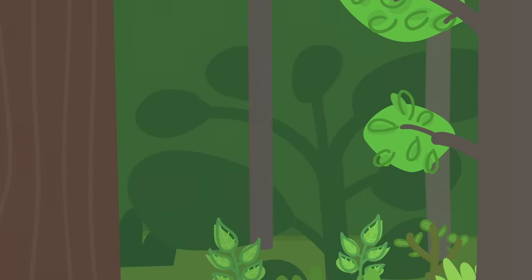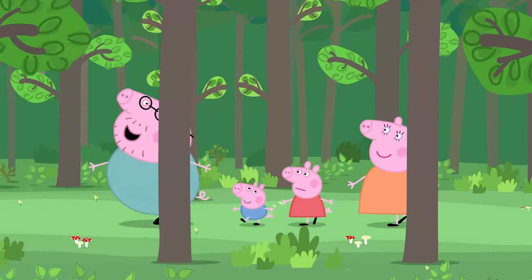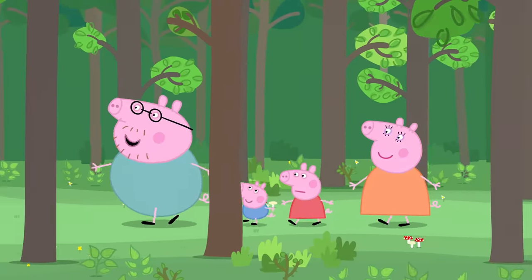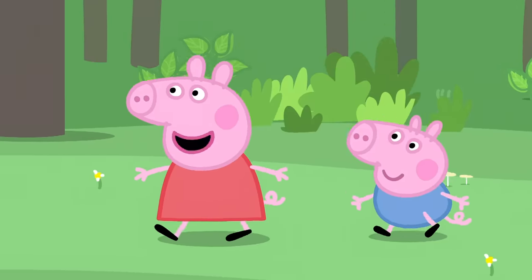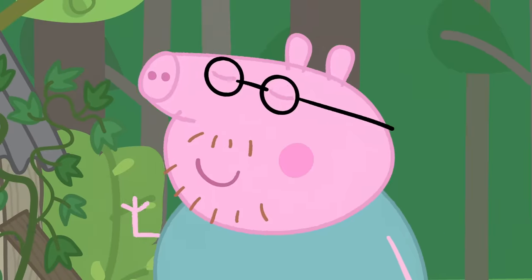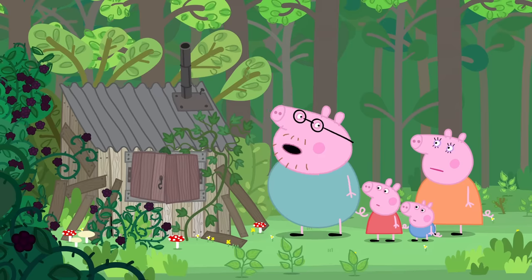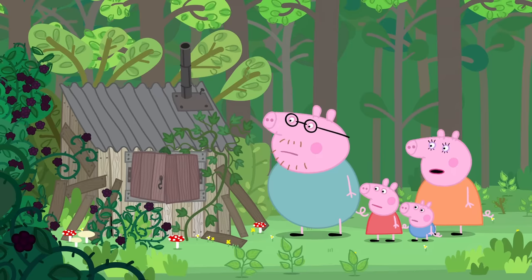This way, everybody. Are we nearly at the fish pond yet? Almost there. But I'm getting a bit hungry. Don't worry, there's a cafe on the way. Oh, lovely. I could do with a nice cup of coffee. Can George and I have ice creams, please? Of course. Ice creams for everyone. The cafe should be just about here. Oh. Where's the cafe? Is it behind that rotten pile of wood? I think that rotten pile of wood is the cafe. Oh! There's not going to be any ice creams coming out of that today.